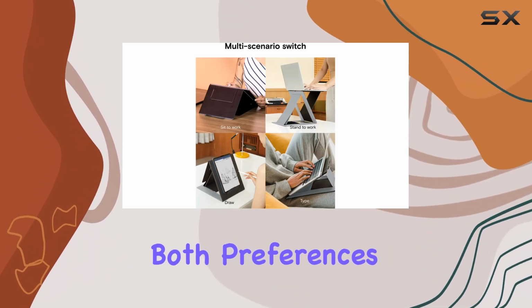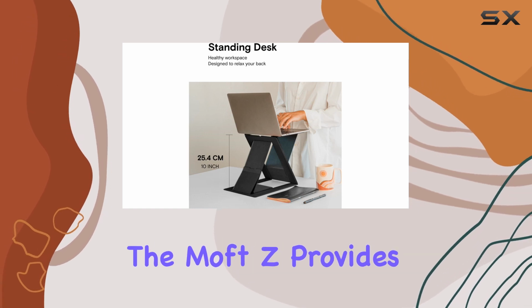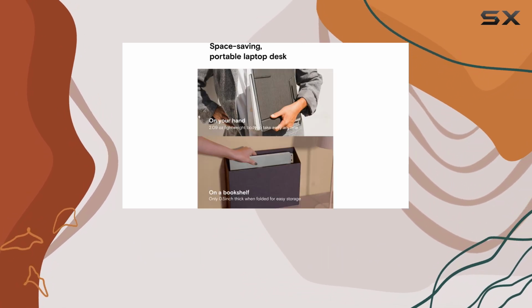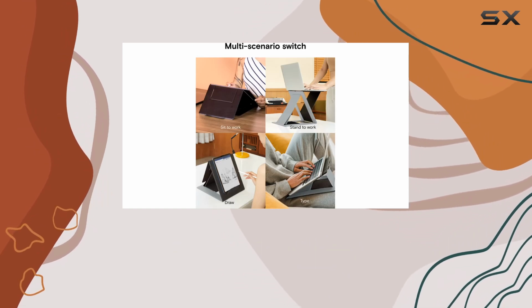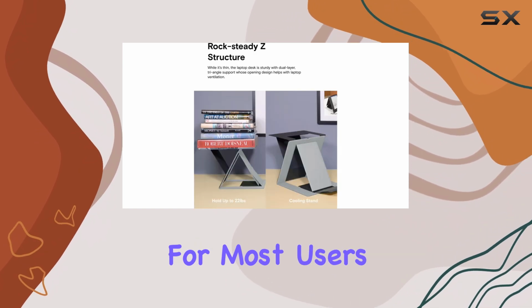accommodates both preferences effortlessly. At its tallest setting of 10 inches, the Moft Z provides a comfortable height for standing and working, which is a great option if you prefer to switch from sitting to standing during your workday. However, if you're someone who stands for most of the day, you might find the AVU Solutions Tower more suitable as it can reach greater heights and is more likely to align with eye level for most users.